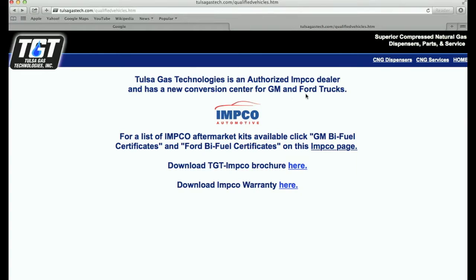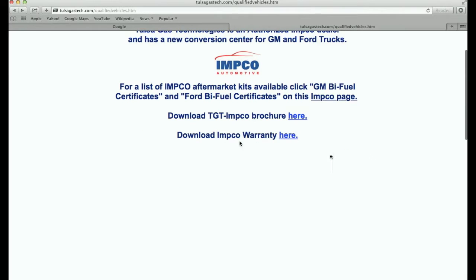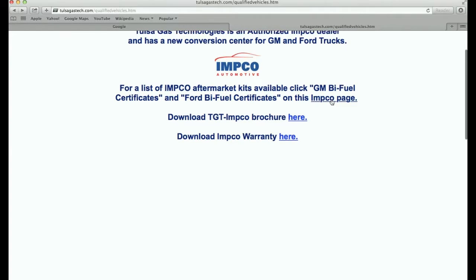So, conversion center for GM and Ford trucks. For a list of aftermarket kits available, click the GM biofuel certificates and Ford biofuel on the aftermarket kits. Is that what we're looking for? I think so.